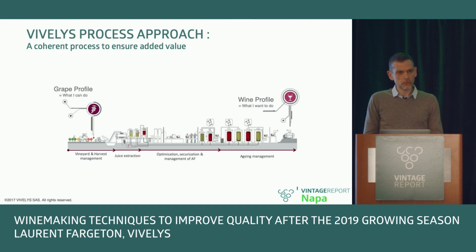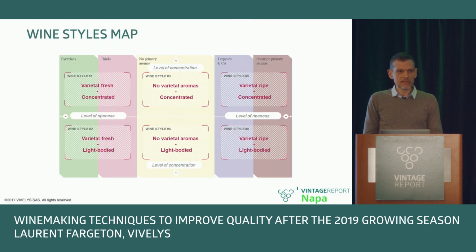For 25 years now, we have built at Vivelis the knowledge to learn how to adapt the process depending on the grape profile and its potential. To simplify this, we have divided the field of the different wine styles into 6 major wine styles. Each wine style groups together wines that have similar chemical and reactional characteristics with respect to the major winemaking parameters that are oxygen, lees, oak.